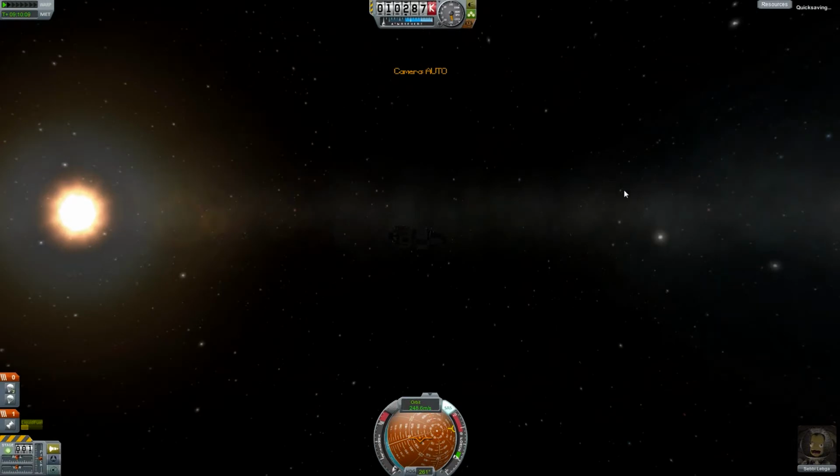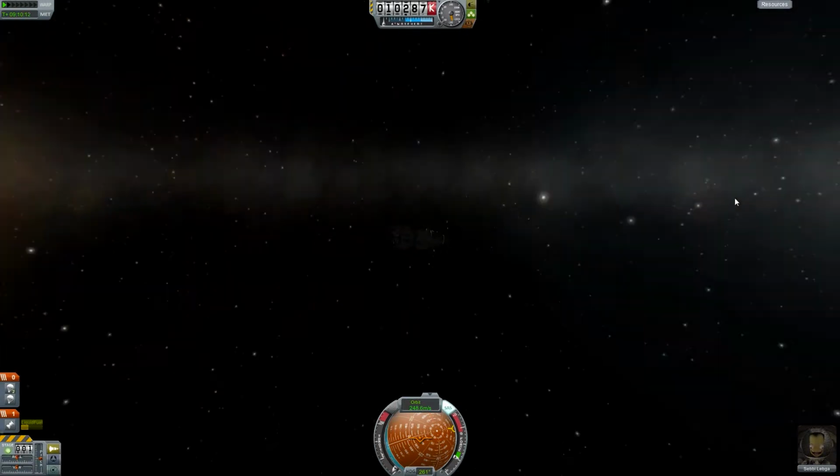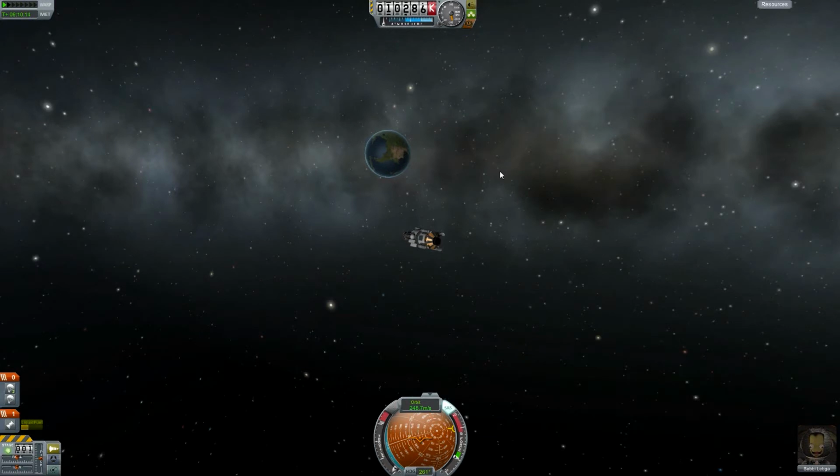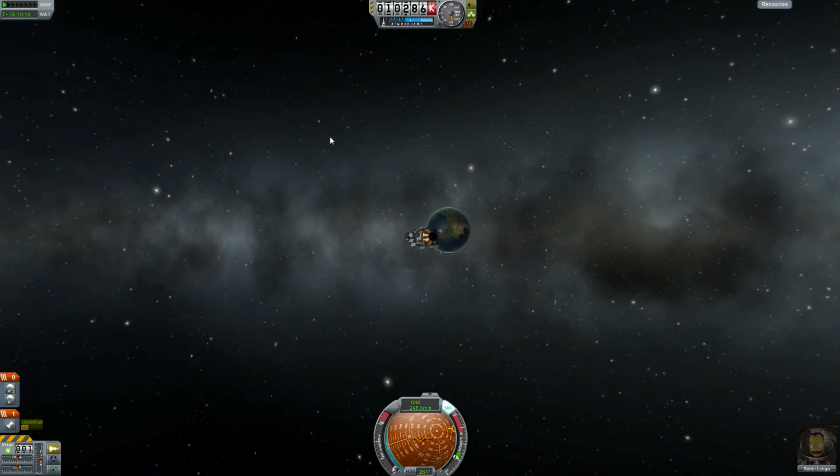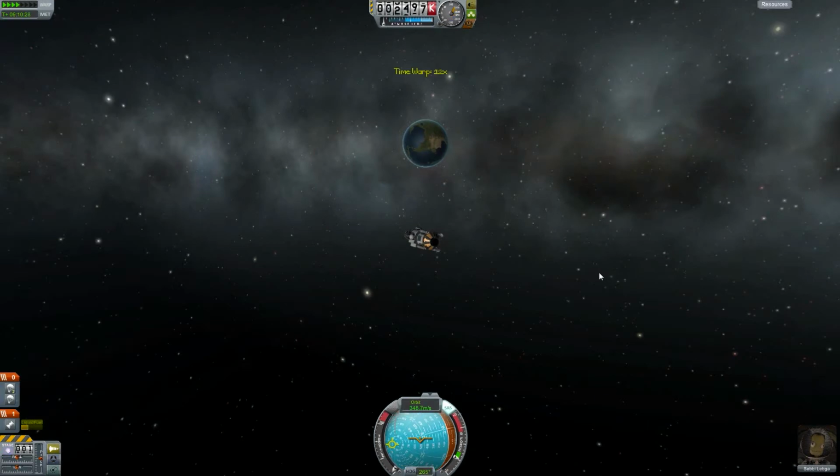Let's have a quick save just in case. The sun is very bright. Can we still see Minmus? I'm not sure. Well, oh yes, there is Minmus. Over there is Minmus, okay. So, let's fast forward in time again.